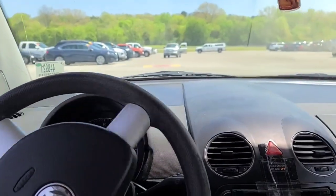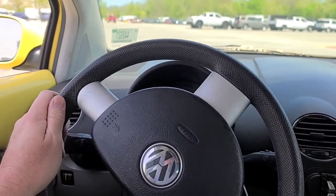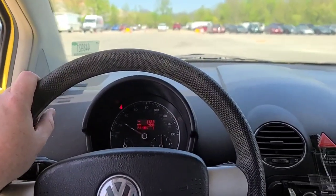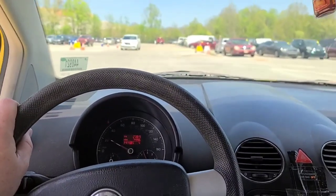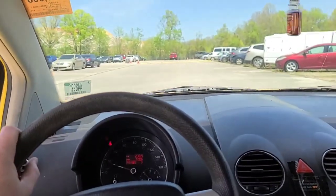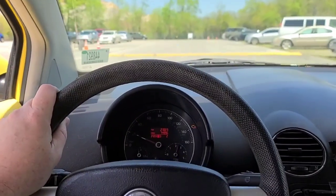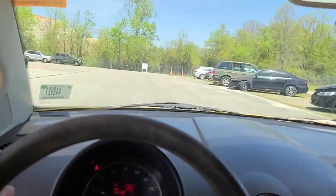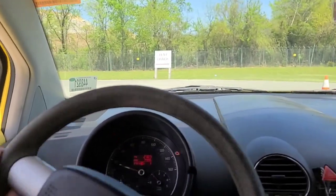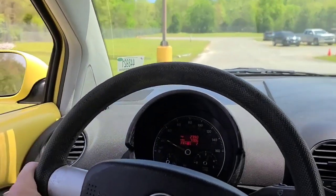I came out here especially for this little car today, because these are actually a little bit worthy, because you can't find them anymore. 06 TDIs are hard to find in Jetta, Golf, or Beetles, and one with only 75,000 miles. Seriously? Okay, needs front struts. God dang. The old turbo's still building some boost.